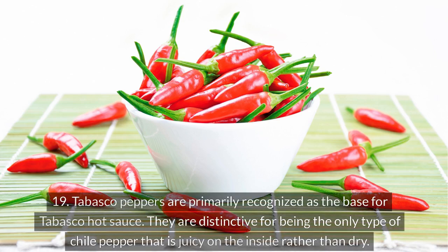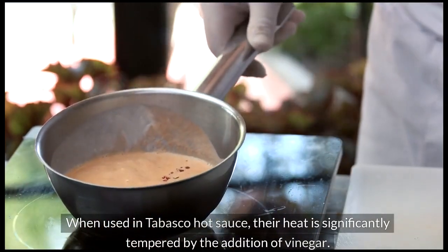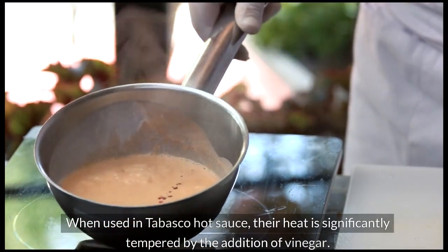19. Tabasco peppers are primarily recognized as the base for Tabasco hot sauce. They are distinctive for being the only type of chili pepper that is juicy on the inside rather than dry. When used in Tabasco hot sauce, their heat is significantly tempered by the addition of vinegar.